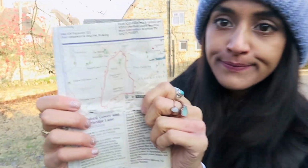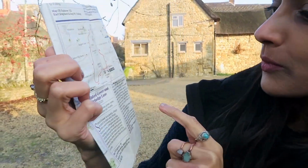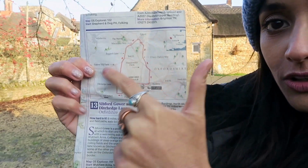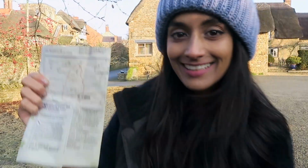Actually doing a 6 mile walk. I thought it was going to be 9, but it's going to be 6 miles, green lanes, field paths, easy but muddy. So it's a good idea that I've got my wellies on. This is where we are. Got a little map here for you. We are over here, the start, and we're gonna go for a walk all the way around there. Very excited. Okay, so let's go.